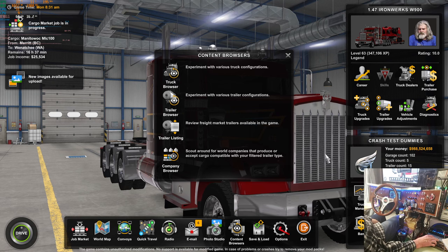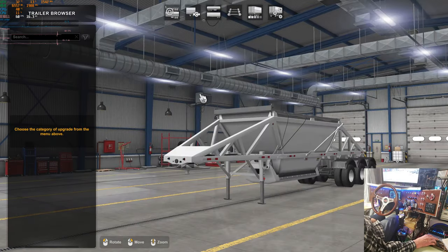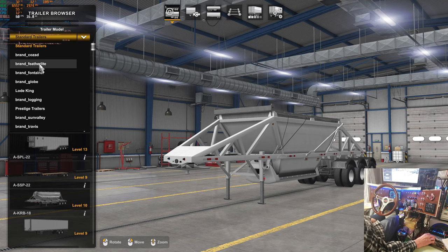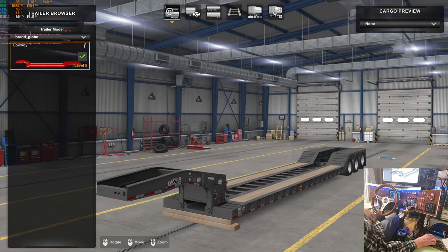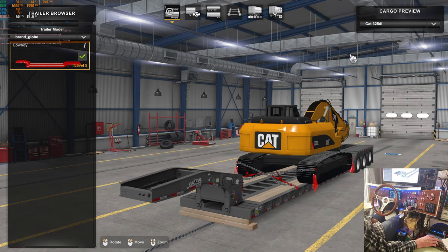Now I've got the Ironwerx W900 here, but I've got the Globe trailer from Pinga. We used it in the last video, but I didn't pay it much attention. What I want to do is show you guys some of the loads that you can put on this trailer and how these guys are really upping the game on cargo and load binding and whatever.